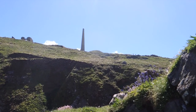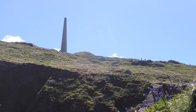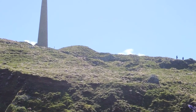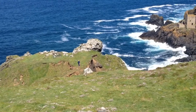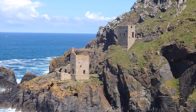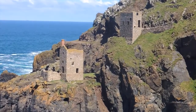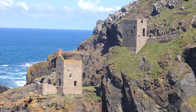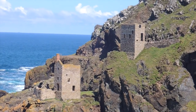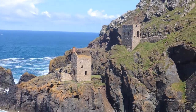Okay, so there's the Kalsner stack, and up there in the middle of the grass is Andrew filming me. He stayed up there with the dogs. I've just scrambled down the cliffside. There is a path, but it's not very well defined. My reward for my scramble is a really close-up view of the Crown Engine houses here at Vitalik. Don't they look fantastic? Beautiful in the Cornish sunshine.